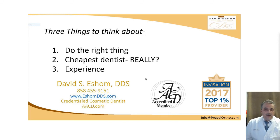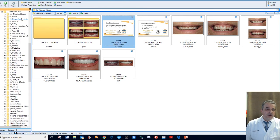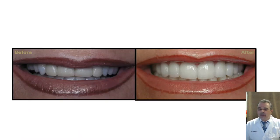In fact, in my office, I have a whole library of cases from one tooth to full mouth reconstructions that I can show patients that I've done that will give them an idea of what they'll look like. And so you want to go to somebody who's experienced, and you want to make sure that you're happy at the end. If you go and try to save money, you're going to get what you pay for, and you're going to get a bad result.